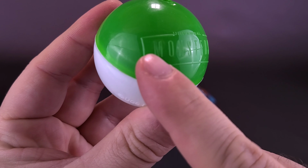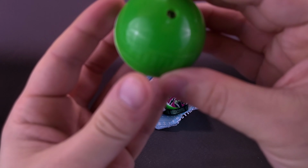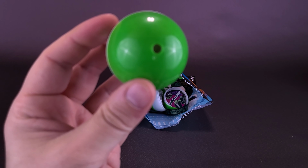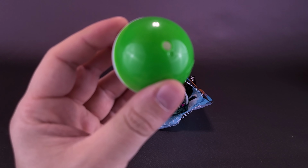On one side, you've got embossed the Universal Monsters. On the bottom is white. Of course, the top is green. A little air hole there to the top, so if you get that in someone's mouth, for example, they're still able to breathe. It's one of the reasons why they put a hole in a pen cap.